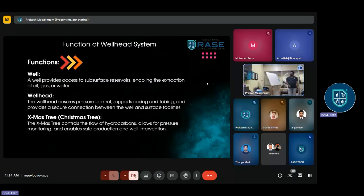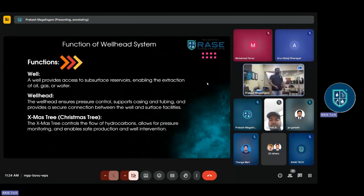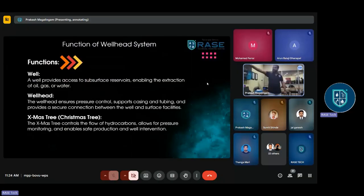Okay, see the functions. A well provides access to the subsurface reservoir, enabling the extraction of oil, gas, and water. This is called a well. Maybe you people know a well. People say my cousin is working in a rig, or my cousin is working offshore. So this is the well, the construction of the well for the initial stage of production. The well provides access to the subsurface. Subsurface means below, underground. Reservoir is the term for the formation where hydrocarbon has accumulated. Okay, that is called a reservoir. So extraction means extracting the oil and gas.